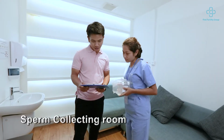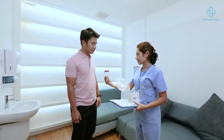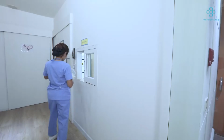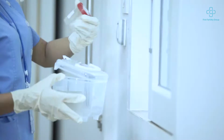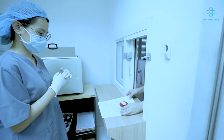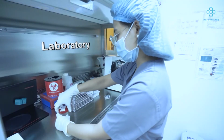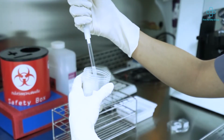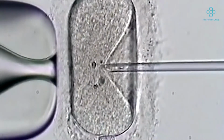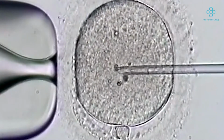On the other side, the male partner will spend his time in a comfortable private room to collect his sperm. The sperm container will be brought to the laboratory for sperm preparation and sorting. Sperm will be injected into the eggs directly by ICSI method. The embryos will be cultured in the incubator and develop to beautiful blastocysts. Cells will be cut for chromosome screening.